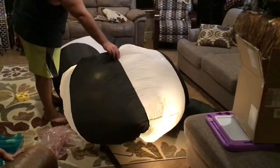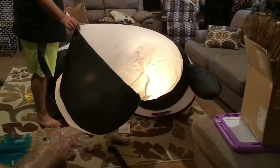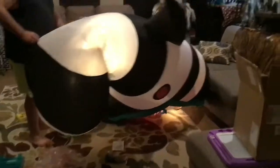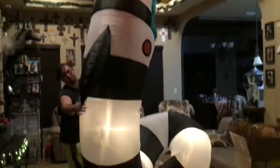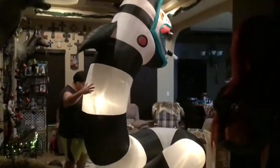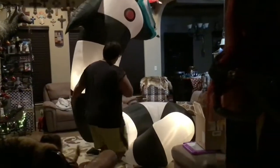Oh my gosh! It's a big giant sandworm. Oh, Daddy, it's a sandworm. Daddy, it's a big giant sandworm.